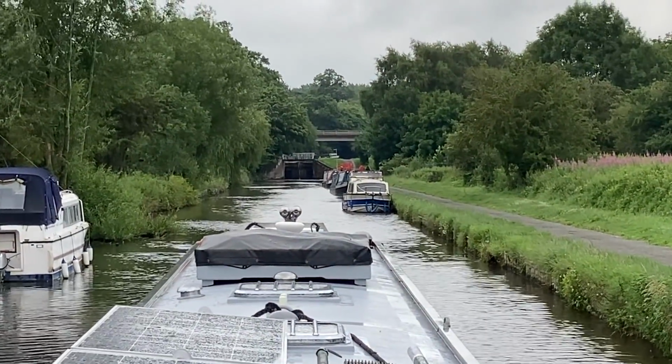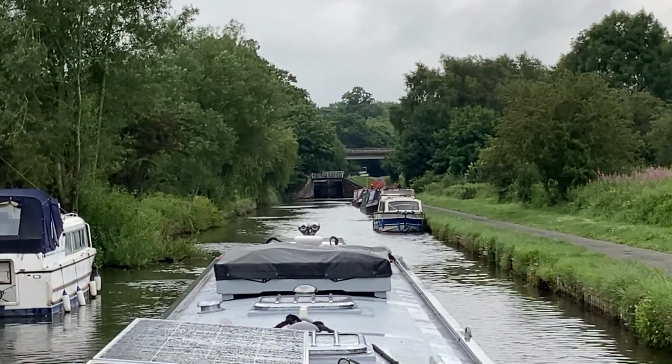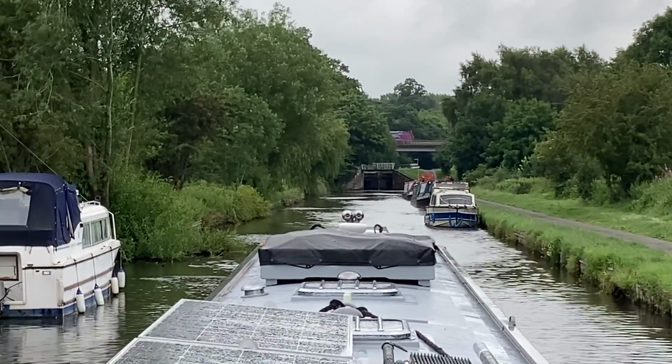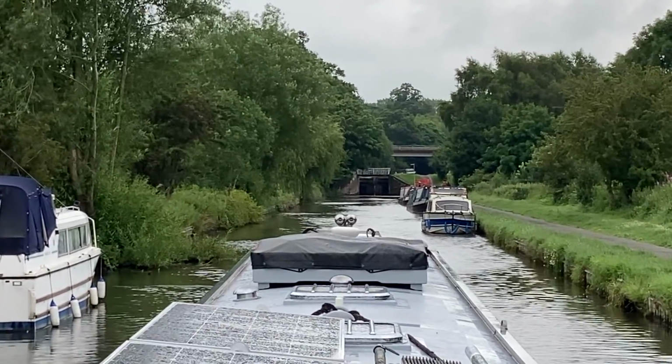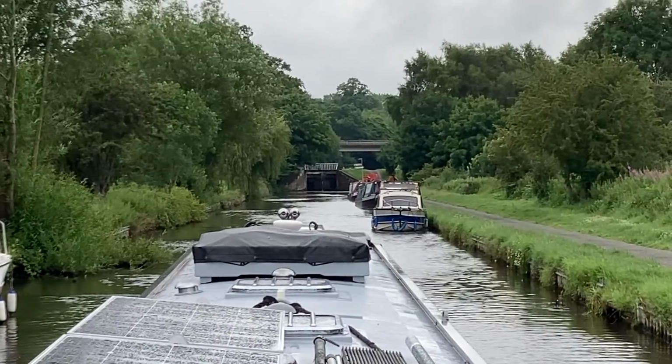Tiverton lock done. Now for the final lock of the day, Thistleton Lock. Get through there and then it's a plain sail down to the marina, where we'll have a pump out, top up with diesel and water, and then we're set for the next few weeks.